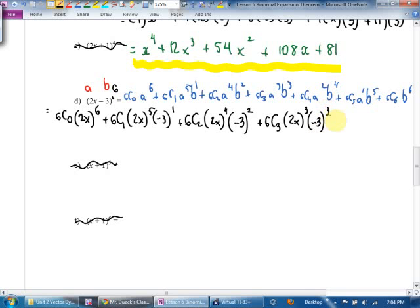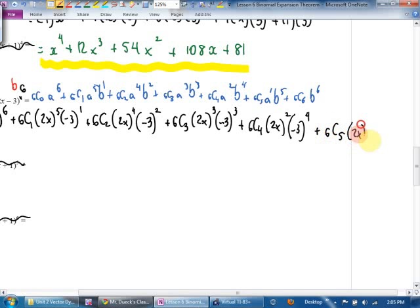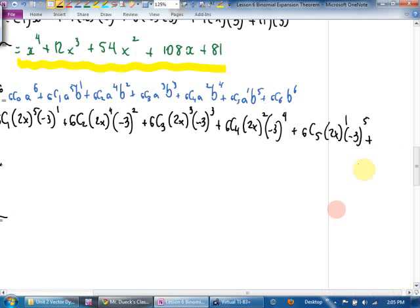Plus 6 choose 4, 2x squared, negative 3 to the 4th, plus 6 choose 5, 2x to the 1. And yeah, I'll usually put the 1 there just to keep the pattern so I can spot stuff. Negative 3 to the 5th, plus, running off my page, 6 choose 0, negative 3 to the 6th.